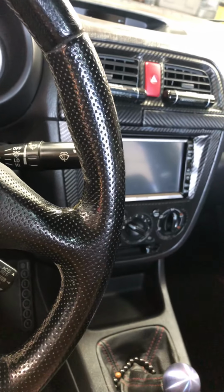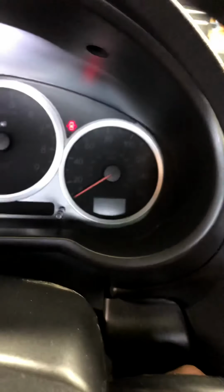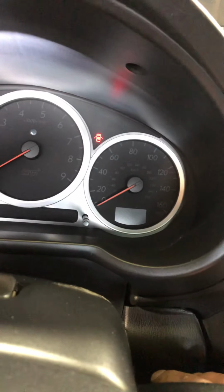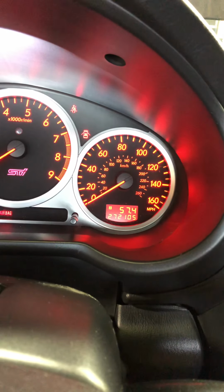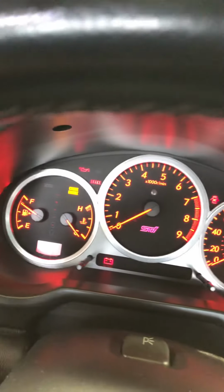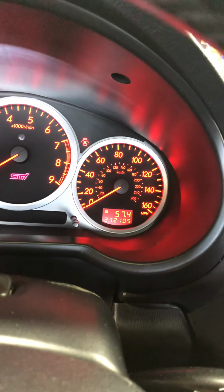So I checked on the Cobb Access Port and found out cylinder number 4 had a misfire. Just to show you how many miles she has, and believe it or not, stock turbo from the day it was made. 272,105 miles are on this motor with the stock turbo and stock turbo inlet. Engine probably should have gone about 2.5 times already.